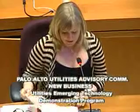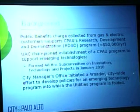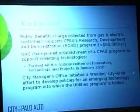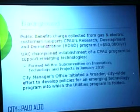So a little bit of background. We already have an established and will continue our research, development, and demonstration program. That is, it's under our public benefits program that's funded through gas and electric funds. But the innovation program is intended to expand beyond what we're currently doing. It's not meant to replace or consume the current program, but expand on those activities.